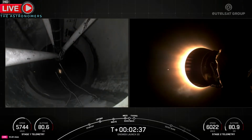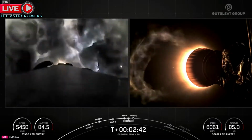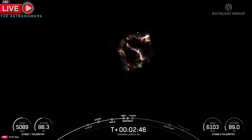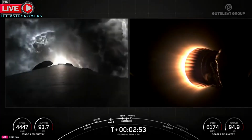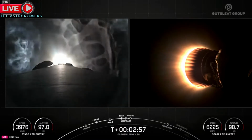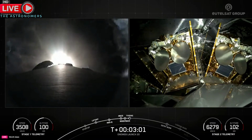And there you heard and maybe even saw MECO, stage SEP, SES-1, and the start of boost back burn, which will last for just under 1 minute. We have some really awesome views on screen right now. And coming up next, we have fairing separation, which is in a few seconds. Fairing separation confirmed.